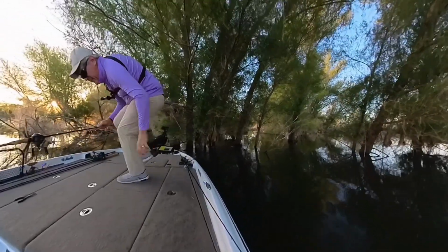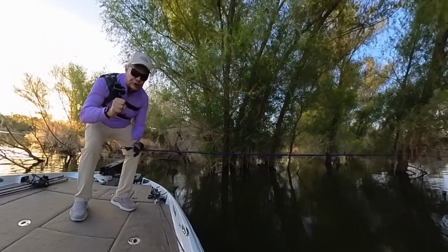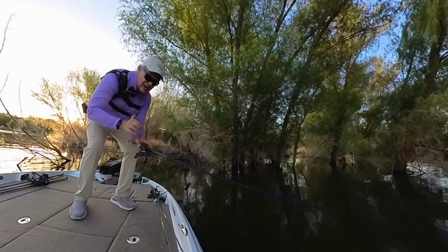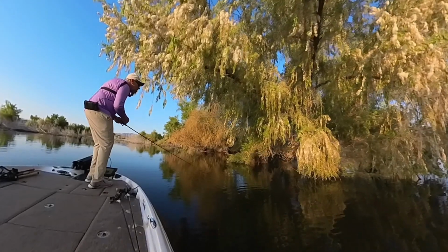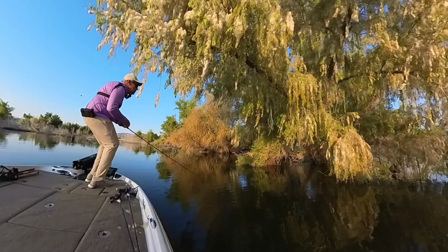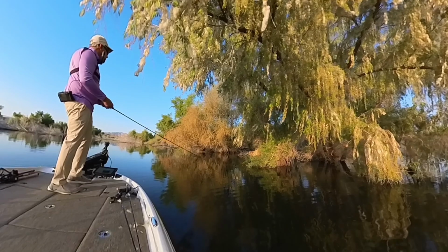Another nice bite though. That was not a small fish. So that was a good bite. It just sucked it in, but I had my line over a twig and that just misdirected him and I lost him. That was a good skip finally. A little less frustrated, but nobody home.